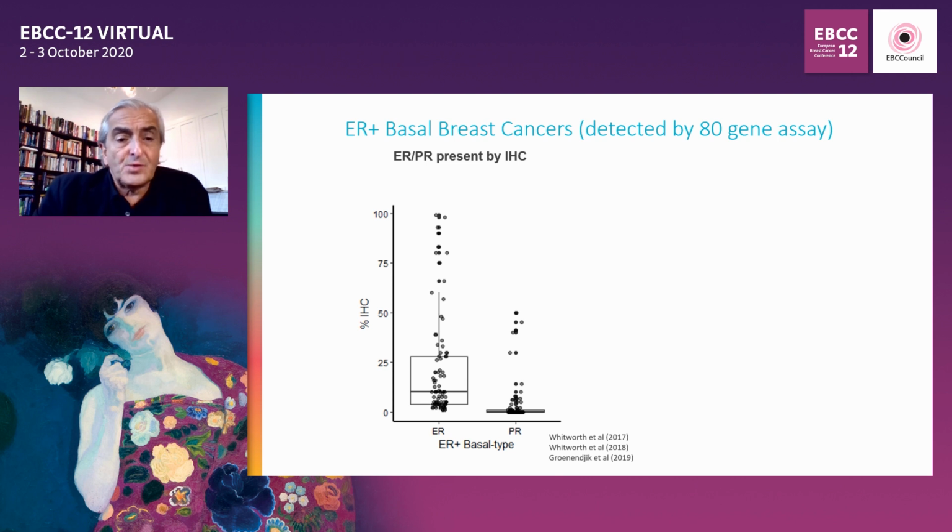Shown here is the range of estrogen receptor protein expression in these ER-positive basal cancers by IHC. And as you can see, although they do cluster in the lower range of estrogen receptor expression, the range extends from 1% all the way to 99%. In other words, any level of estrogen receptor expression may still be an ER-positive basal breast cancer.